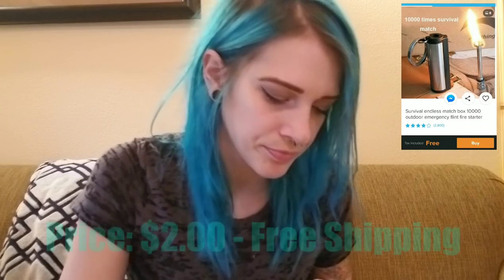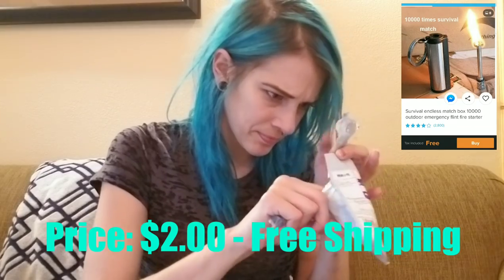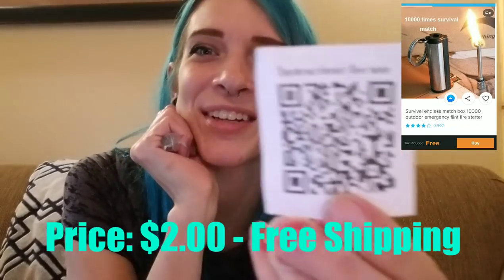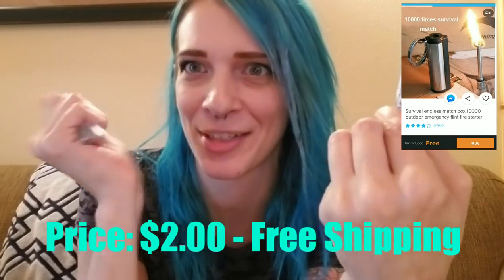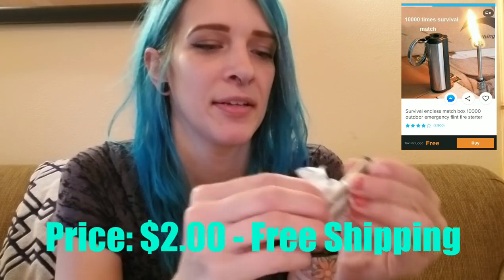All right, last package we got for today just says keychain. And I don't remember ordering a keychain unless it was like a little knife. Oh, okay, cool. Why does it look like there's something in there? Instructions for use. I'll have to see if that actually works. But it's supposed to be a little fire starter keychain.